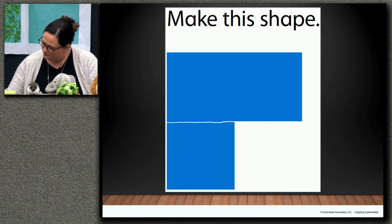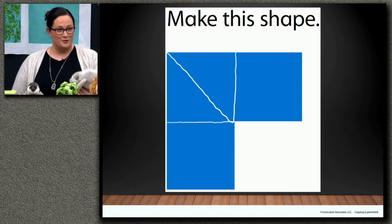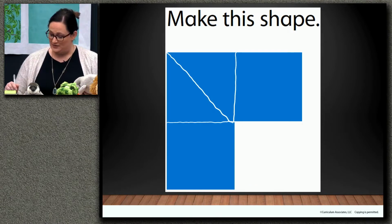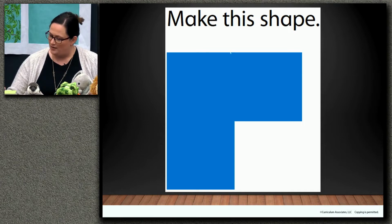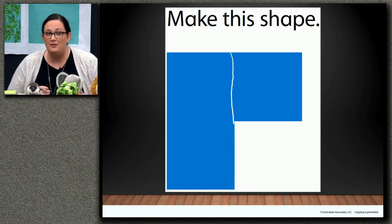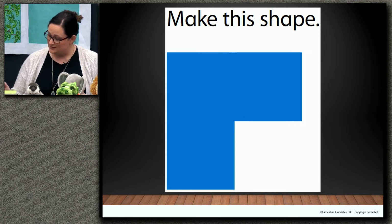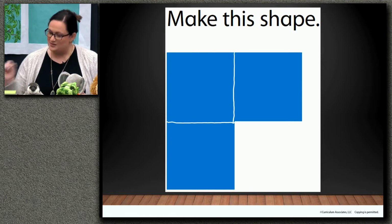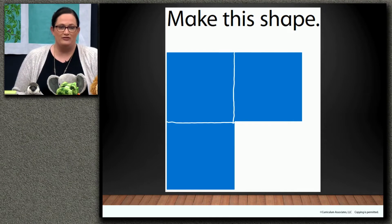Square. Square. Oh, look at that! 2 squares and 2 triangles. I was thinking something different. Friends, I was thinking 1 rectangle and 1 square. What was that, Pebble? You were thinking something different? What were you thinking? 3 squares? Oh, you just didn't use the triangles. You just did 3 squares. Look at that. We can make this shape using different flat shapes.